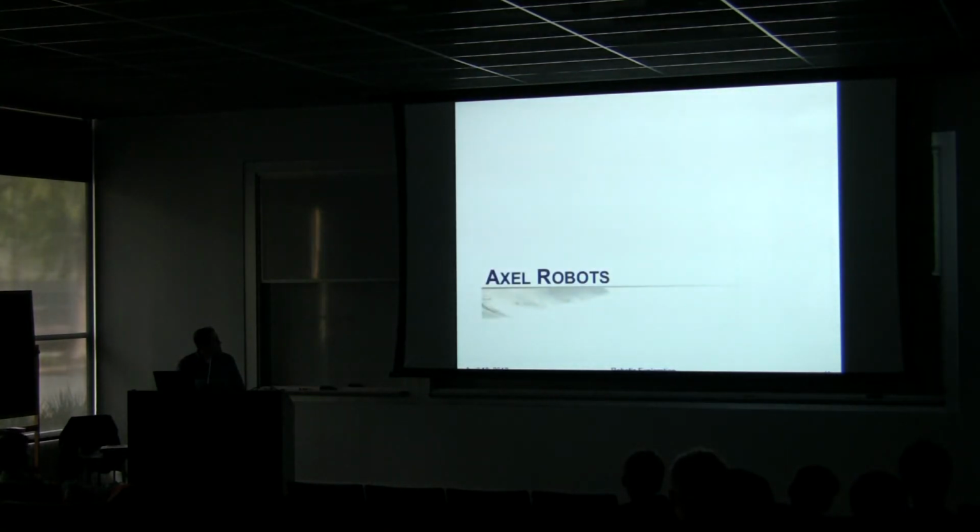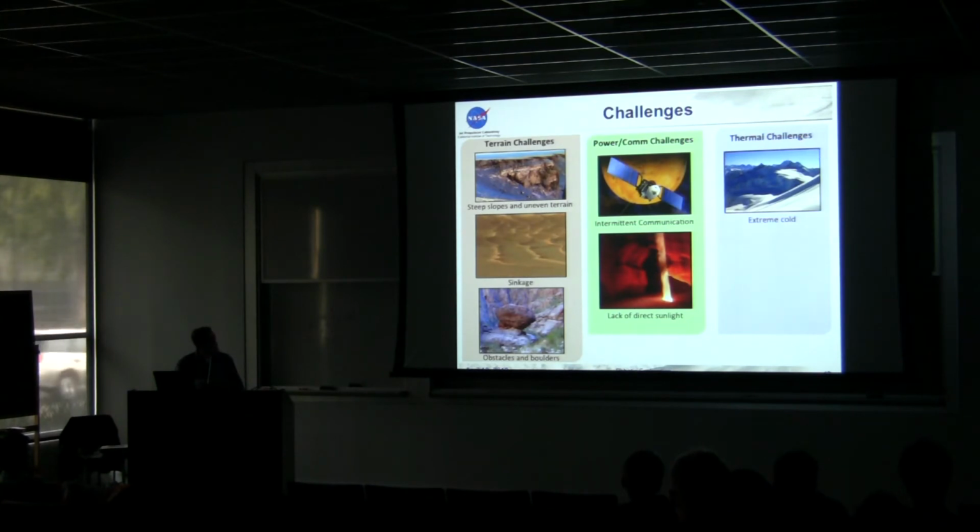So what are the main challenges in exploring extreme terrains? As you can see, there's terrain topologies, the extreme slopes. You could have significant sinkage if you get to the bottom of a crater. You also have the obstacles, the larger boulders. You also have communication challenges. If you're trying to get into a crater side, or into one of those caves, you won't have line of sight communication with orbital assets, and it becomes a challenge. You may not be in the direct sunlight, so you do have power challenges again. If you go to places like a lunar cold trap, you're talking about temperatures of 40 to 70 Kelvin, extremely cold, which also poses significant thermal engineering challenges.